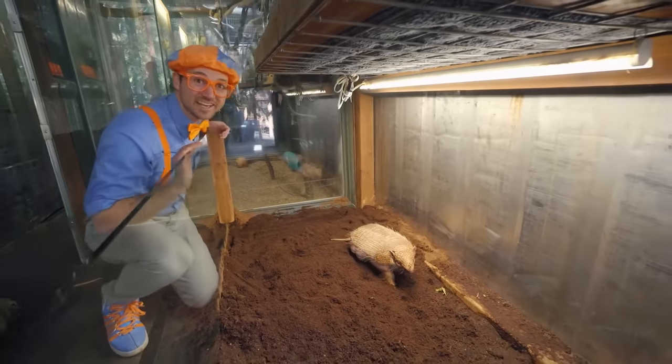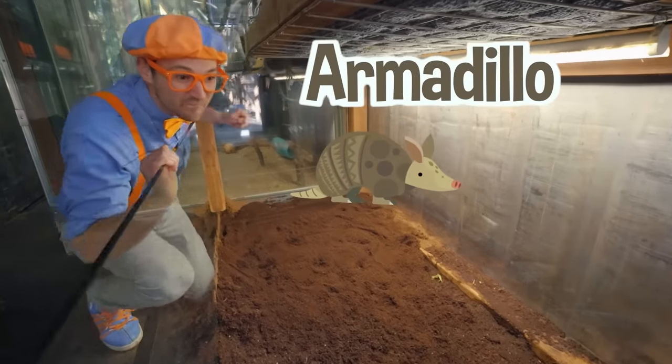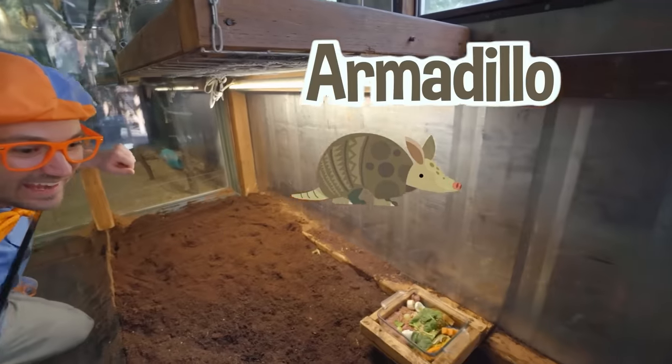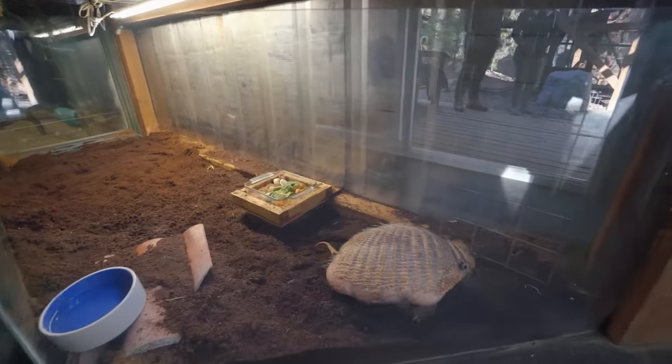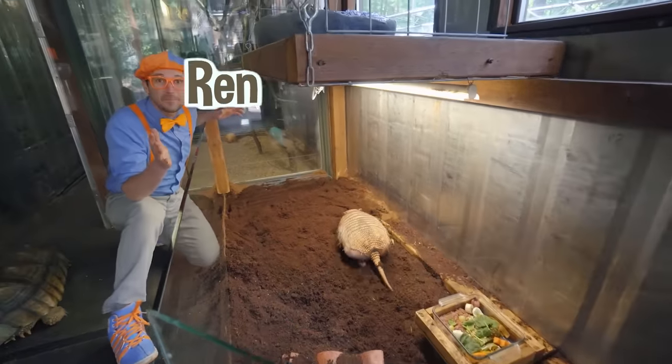Whoa, check it out. This is a giant hairy armadillo. Whoa, hey, how are you? Yeah, her name is Wren. Whoa, she is so cute. Look how big she is.